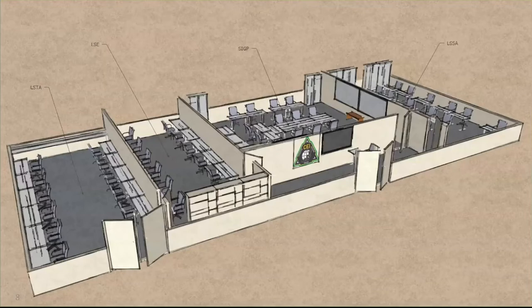Following, we have the LSE. This is where I work, where our mechanical, radiation, and system engineers are set, also our project managers. This is where our complex systems are being developed, using MBSE as a tool for the development. And finally, we have the LSTA. This is where our computer, electric, and electronic engineers are set. This is where our software and hardware are developed and tested, as well as our electronic components.